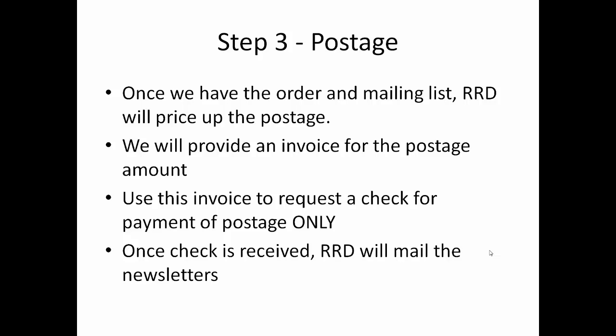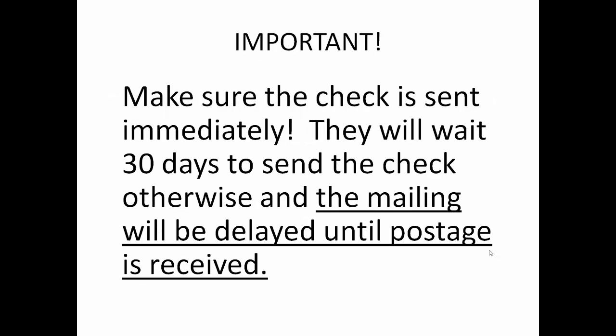We're going to email you that invoice, and you're going to need to request a check for payment of that postage only. The newsletters will get handled by Society Mart and paid through that system. Once the check is received for the postage, then we will be able to drop off the entire package at the post office for mailing. It's very important that this check gets sent to us immediately. Sometimes if it's not marked correctly, they will wait 30 days to send us that check, and your mailing will be delayed by that time until the postage check arrives. So as you're submitting for that check, make sure to mark it that you want it paid immediately.